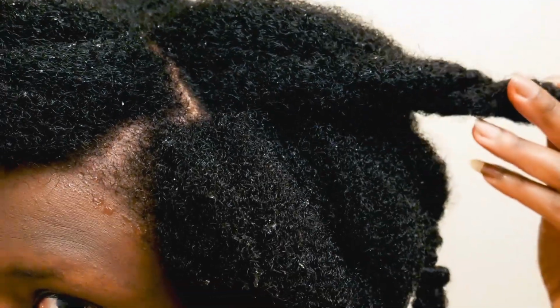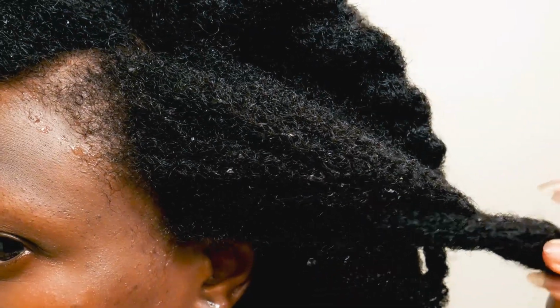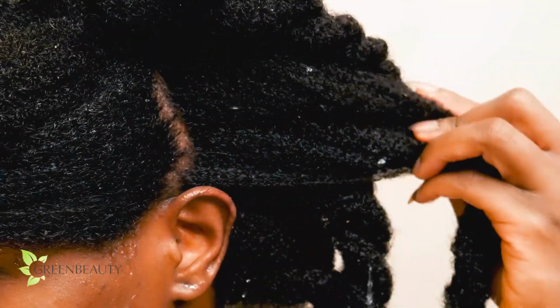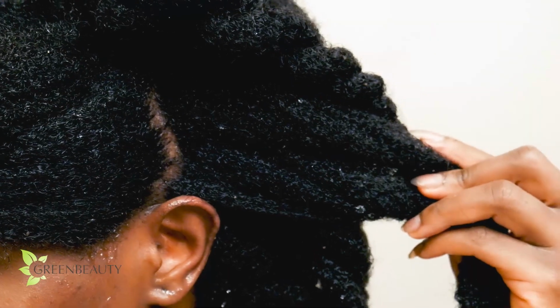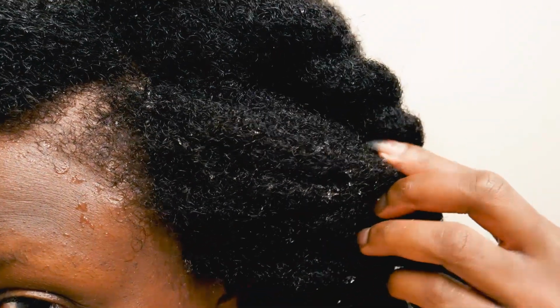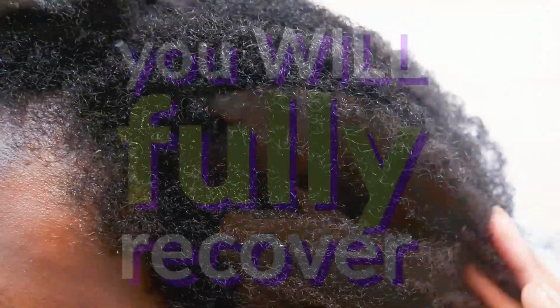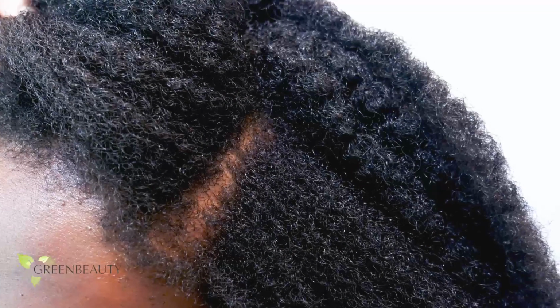It's so hard not to panic when you see this because under any other circumstances, the process to restore thinned out edges is slow and grueling, and it's not even guaranteed that they'll come back. But with postpartum shedding, if you're in good health and you take care of your hair, you will definitely fully recover. I trusted my efforts and the process and moved on to bond with my new baby.